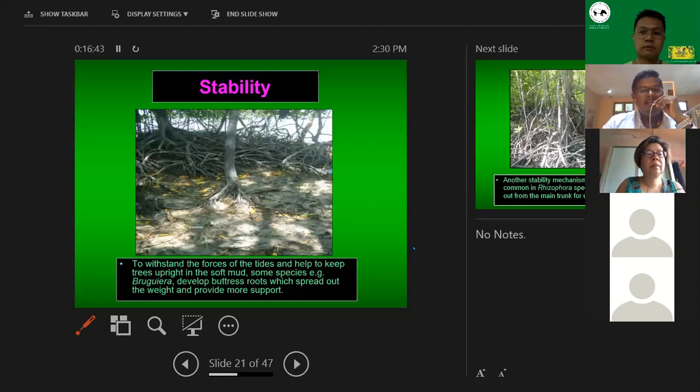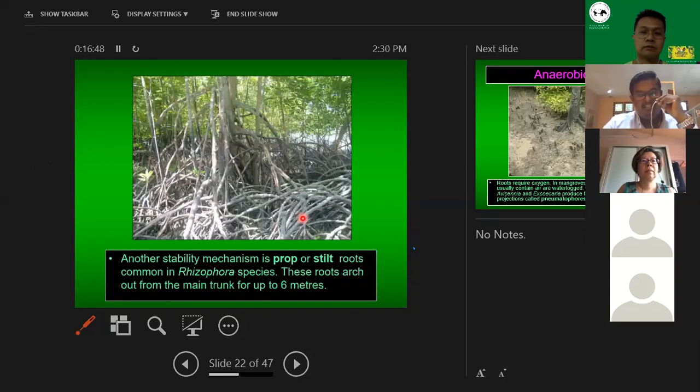Okay, and this is a prop root, stilt root, or aerial root. It's coming from top to down. Usually only the Rhizophora species have this type of root, and it must be in the third layer. But in Malaysia, usually the fourth layer is already gone. Only at a few places they got the fourth layer, but mostly they already cut it down for development.